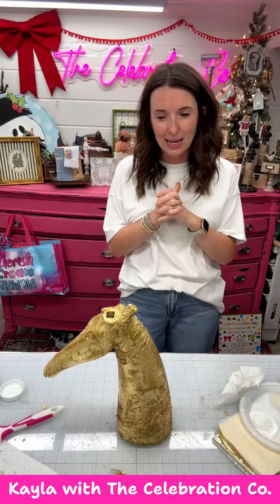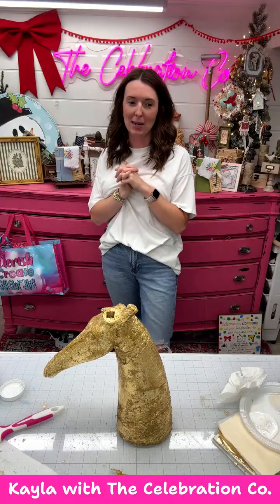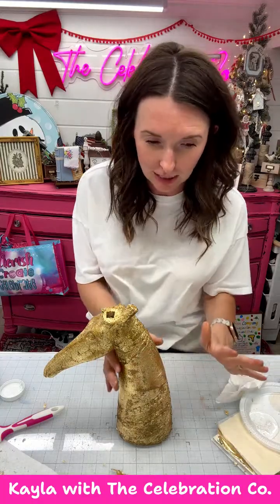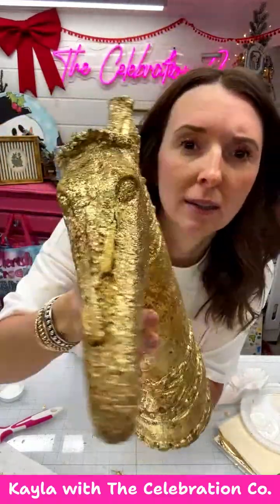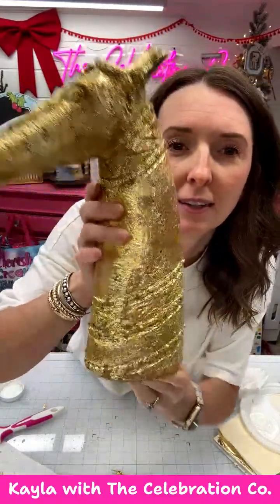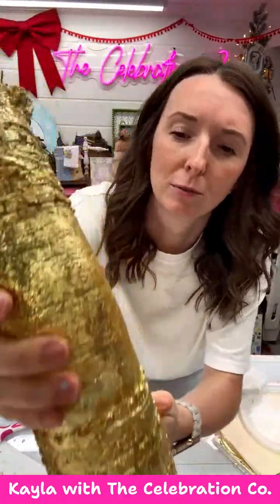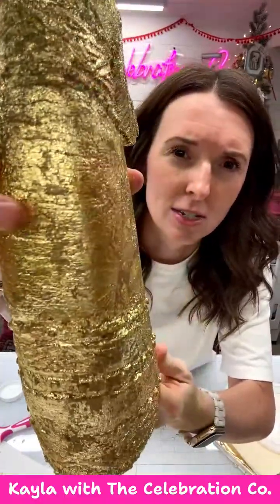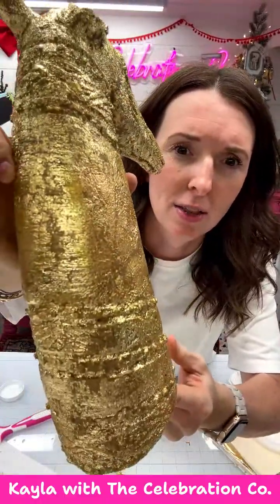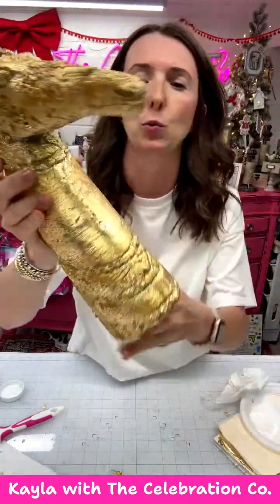I think we really changed it by making it gold. The gold leaf did an amazing job. It's just really cool. You can see sort of the almost distressing, where you can see that other gold color coming through.